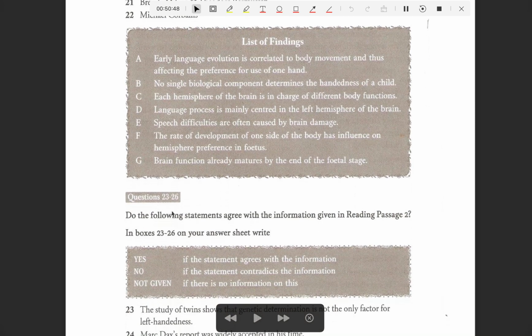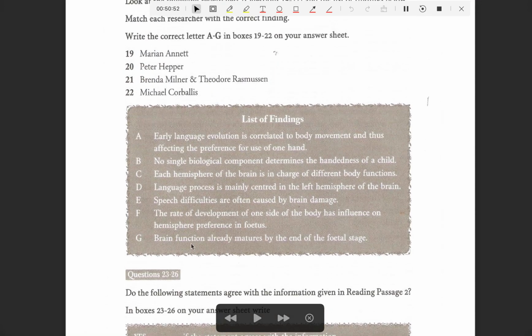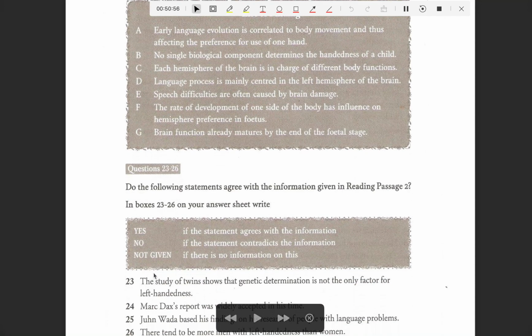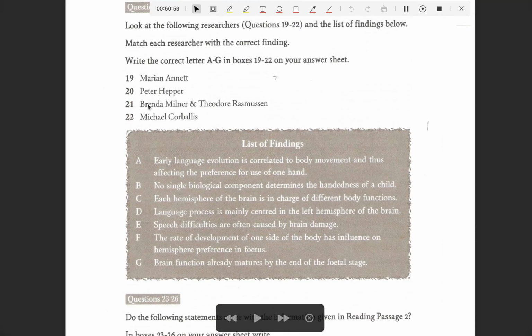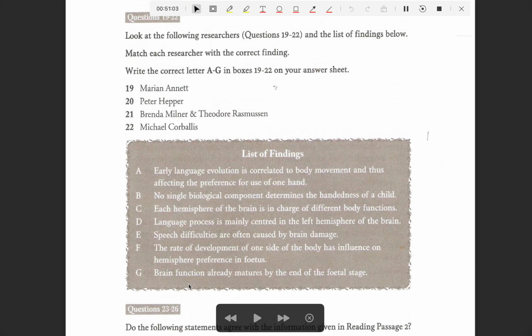Maybe I'm going to look at 23 to 26. I'm going to work on these. While reading this, if I encounter any name, like Marianne, I'm going to come back and answer this. Then back here. Then I find Peter, so okay, I'm going to answer this, and then back here. It will save you a lot of time if you do this.